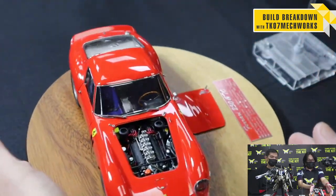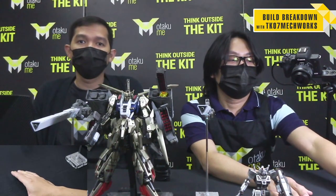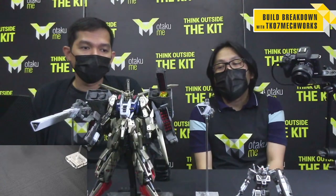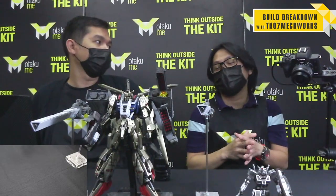Okay, so we're going to move on. We have two more kits to discuss. You want to start with the small one or the big one? I'll start off with the small one. The next two kits are both Gunpla, but very different in size. One is an entry grade 1/144 scale, and the other is a master grade 1/100. So we're showing you there are two ways of doing it. You can go small or you can go big.